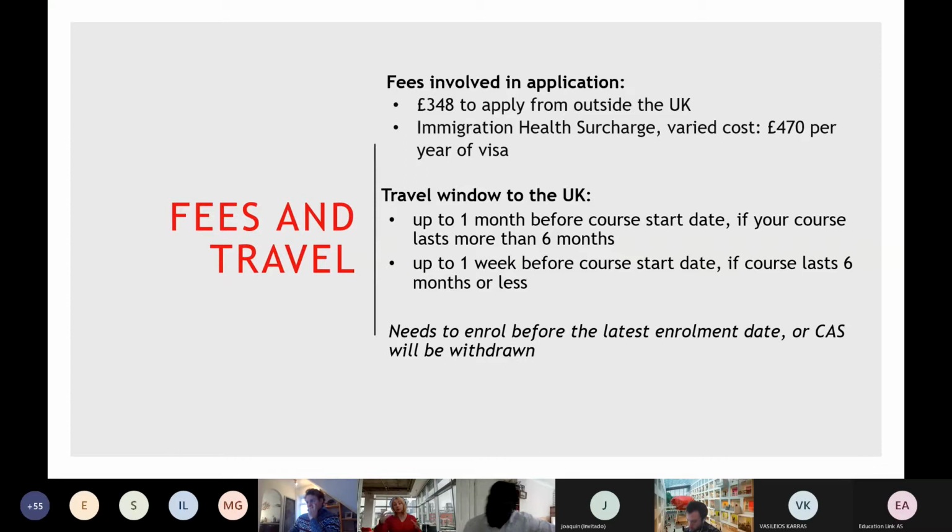The immigration healthcare surcharge is you paying a fee to be able to access the National Health Service here in the UK on the same level and the same rights as any British citizen. It's a must within the visa application. So even if you have private health insurance, you have to make this payment. The payment is quite significant because it's £470 per year of your visa. So depending whether you're coming here for a year of study, for a 1-year course, or whether you're coming here for a 3-year course, this fee will vary.